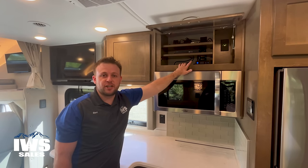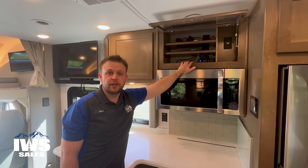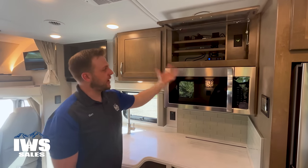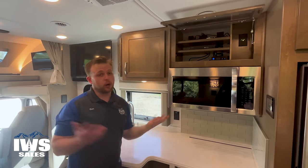This is our WineGuard Traveler satellite dish. And this one's spec'd for DirecTV. We can flip that to Dish Network if you have that. But you press that button and a big satellite dish comes up. This is the best satellite dish we can spec on this coach, and really on all of our coaches, actually.